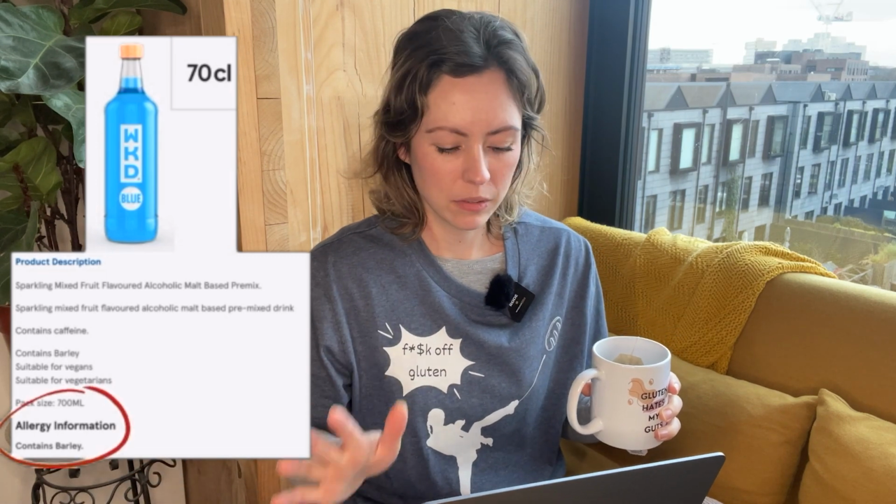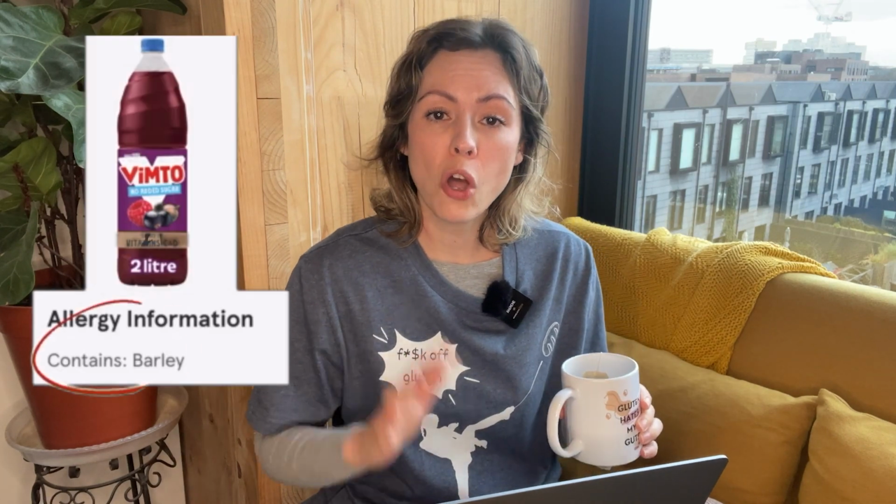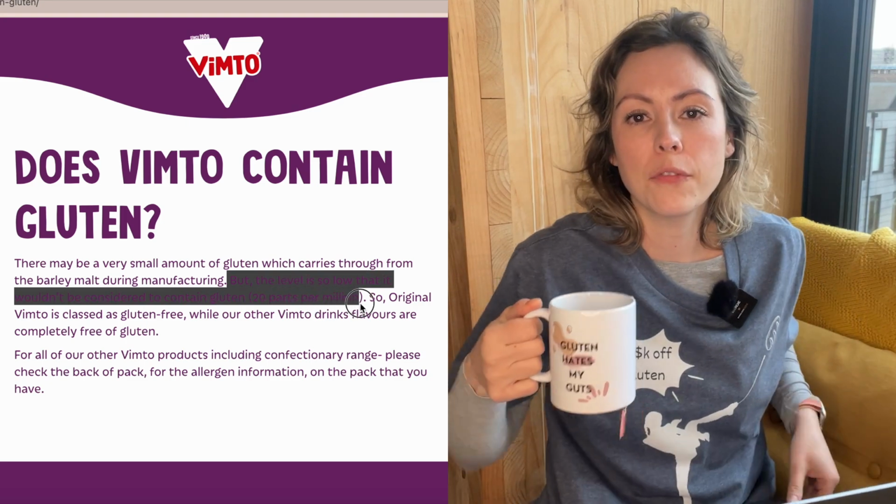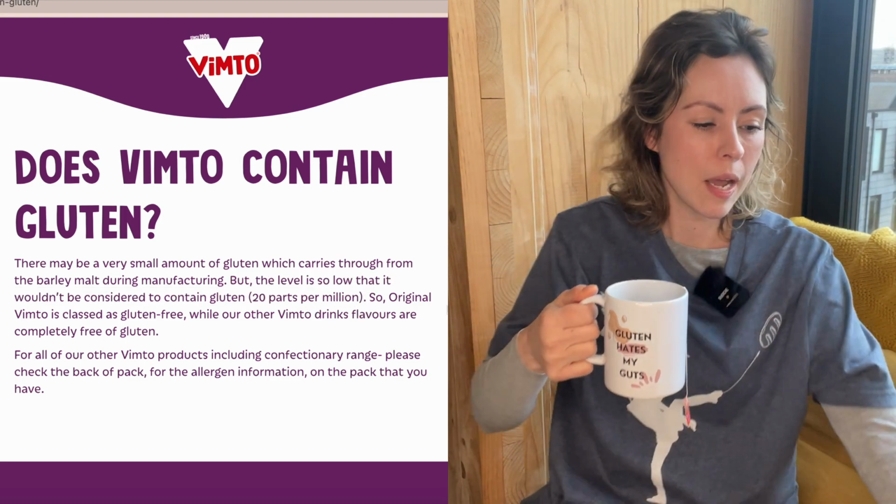As you can see, it has barley in the ingredients. I'm just using it as an example, so you can see that some alcoholic drinks have barley in them. And then other malt flavoured drinks that are non-alcoholic, the first one that springs to mind is Vimto. That has barley in it as well. So that's the food. I said I'd also touch on cross-contamination as well.